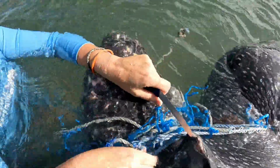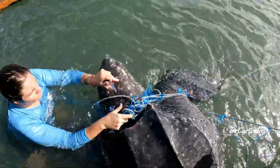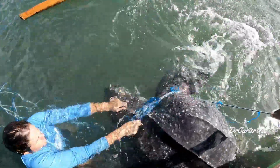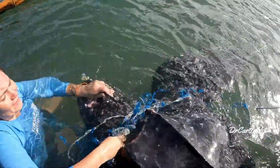However, you can see here that Kate is facing the sharp end of the knife away from the turtle. That way, it doesn't cut the animal. She also keeps calm as she walks her way through the layers and layers of entangled rope. Just look at her. Kudos to Kate for doing such a good job. Really great.